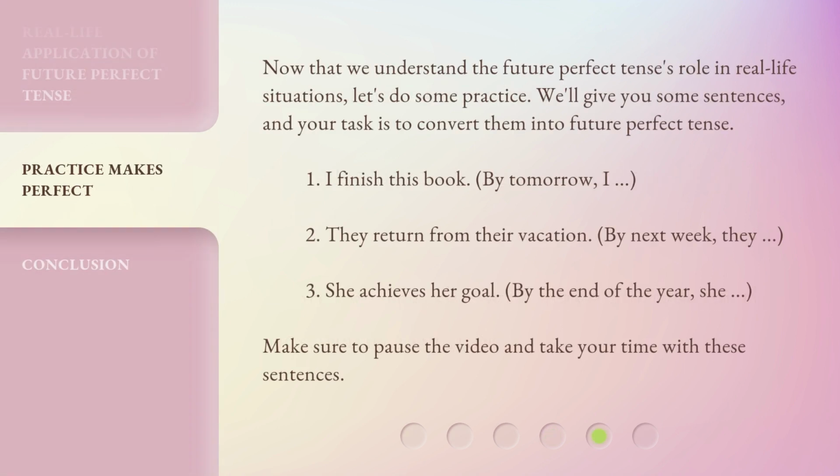Now that we understand the future perfect tense's role in real-life situations, let's do some practice. We'll give you some sentences, and your task is to convert them into future perfect tense. 1. I finish this book. By tomorrow. 2. They return from their vacation. By next week. They. 3. She achieves her goal. By the end of the year. She. Make sure to pause the video and take your time with these sentences.